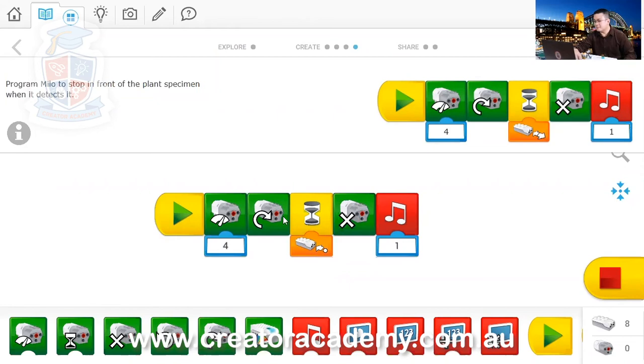So we are moving until we are sensing something coming towards the sensor, which is more accurate for what we are trying to do. Okay, and this is going to work exactly the same as what it did before. And then it's going to stop the motor and then we play the sound. Okay, so we try it again. It's going to work perfectly the same.